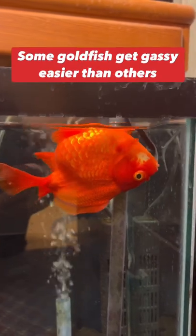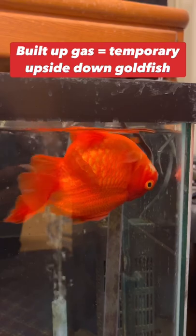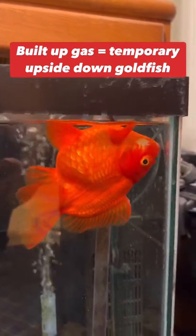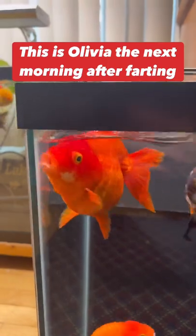the day. Some goldfish build up gas in their system a lot more easily than others, and this built up gas can cause them to float upside down until they pass that gas, which sometimes takes until the next day. This is what Olivia looked like the next morning after giving her time to pass the gas. She was swimming around just fine.